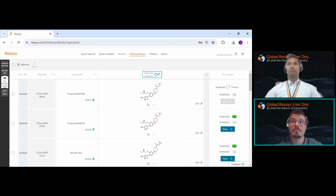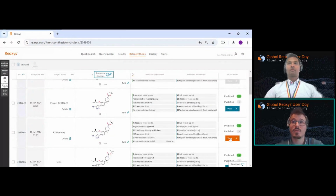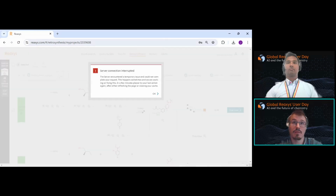As I see here, it's running now. It would take up to 10 minutes. I will show you the results so we can take a look at them. First, I have all my parameters here, so if I have to repeat something, it's already here. It's pretty clear. In my case, I will use this one that's similar to the one I ran. This is now the preview for all the options that Reaxys is offering for that molecule.